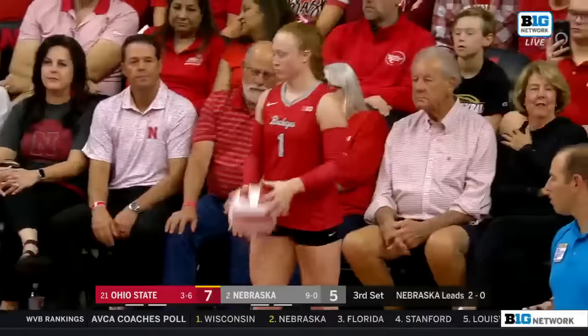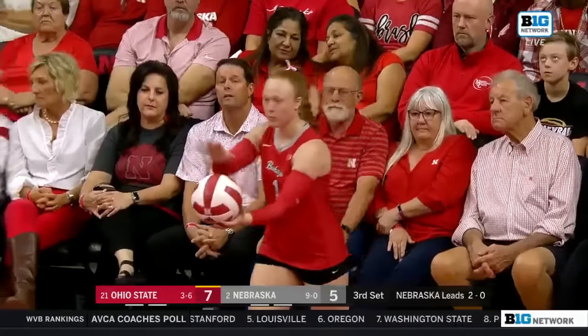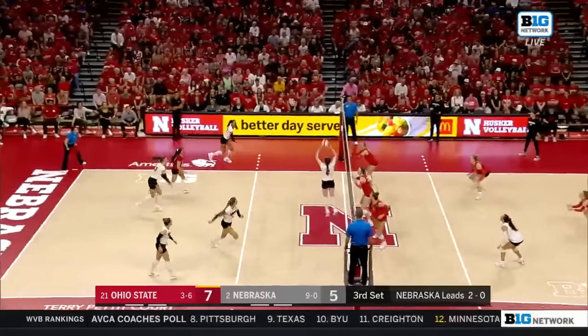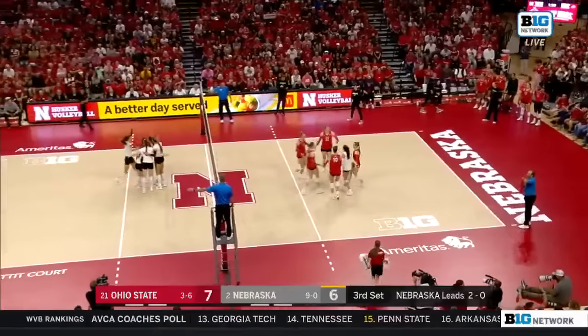And she's one of their vocal leaders. High volleyball IQ. Playing a little bit of middle and right side. Another one who's been kind of a utility knife. Jim's where she's playing. There's another swing and a kill by Harper Murray.